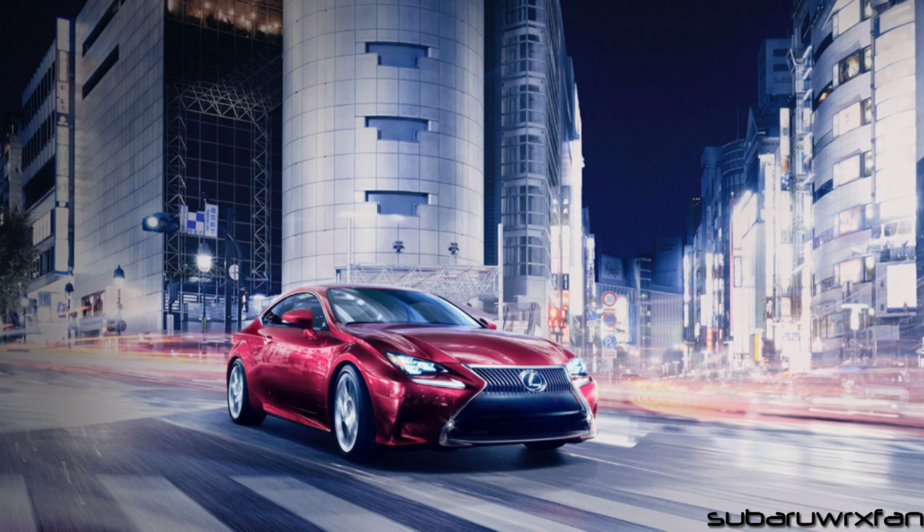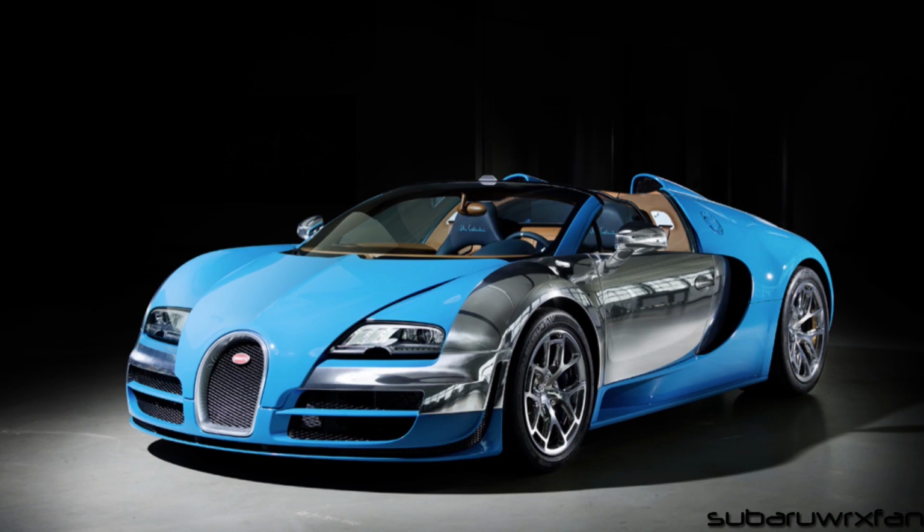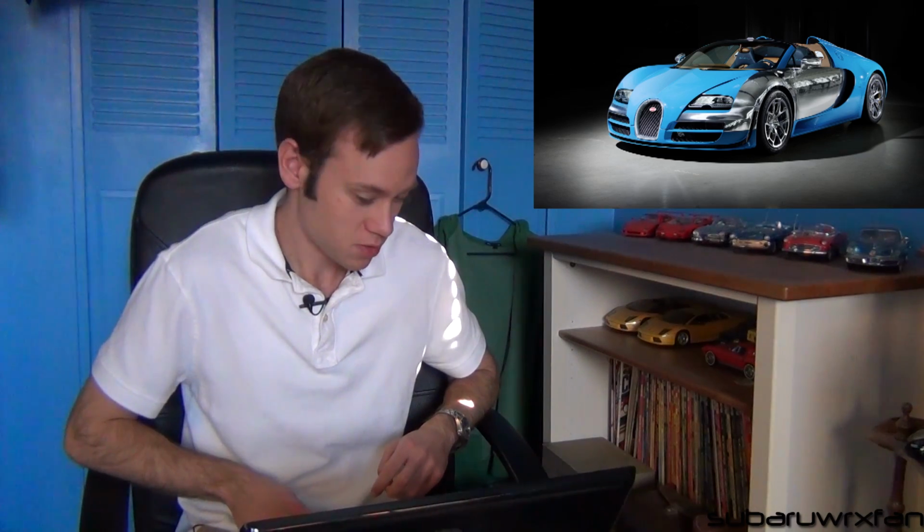Very, very aggressive. Another quick bit of news is that Bugatti has unveiled a third special edition, the Legend editions that they've been doing of the Veyron, and this one pays tribute to Mayo Constantini. It's interesting, it's like a turquoise and gray silvery mirror finish. Very nice looking, I think, actually, but yeah, they make a new special edition of this car every week, it seems, so yeah, that's cool, whatever.